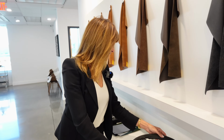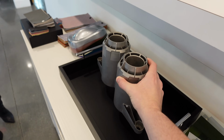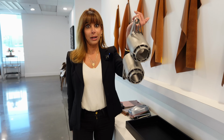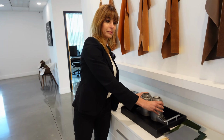How heavy are the exhausts? Well, you tell me. Oh my gosh, it doesn't even feel real. And that's 3D printed? This is the actual production in-canal exhaust tip, which is designed here, engineered here, and manufactured here, 3D printed. So you've got a big 3D printer that created that? Yeah, let's go look at it.